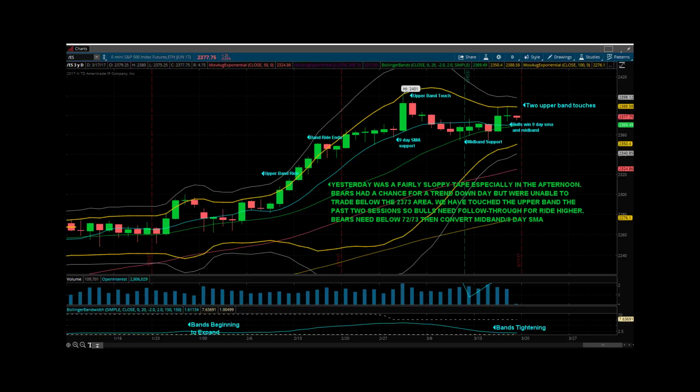Okay, daily chart, then we'll look at the hourly. You can see the bands are still tight. Hyper-technically, we're on a band ride. Touched it here, touched it here.